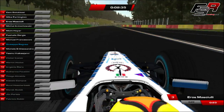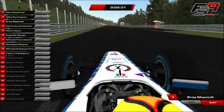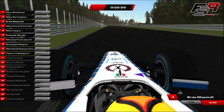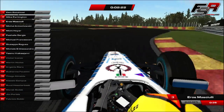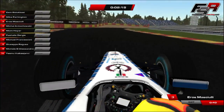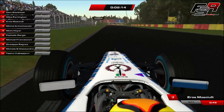That's pretty good from Masciuli. I think he used at least 75% throttle through Eau Rouge there, so having quite a lot of confidence in that car. Of course it's still raining at the moment, so now heading into third gear and looking fairly stable is Masciuli at the moment. The sun seems to be coming out, so that's going to be quite interesting.